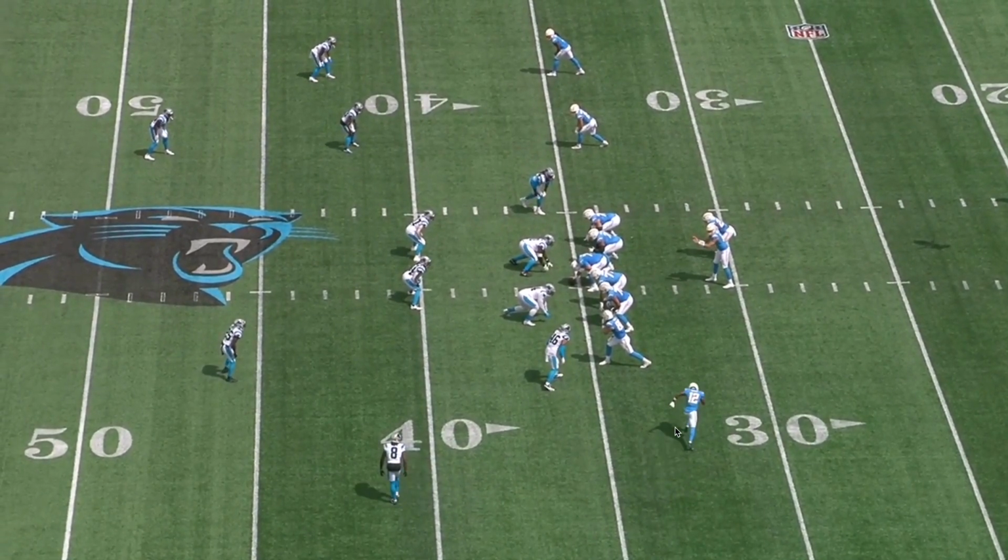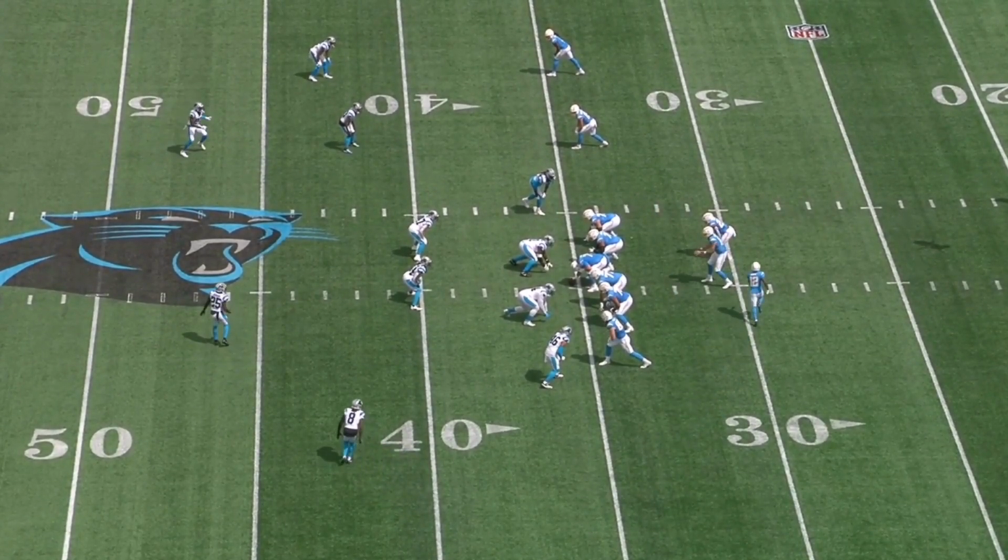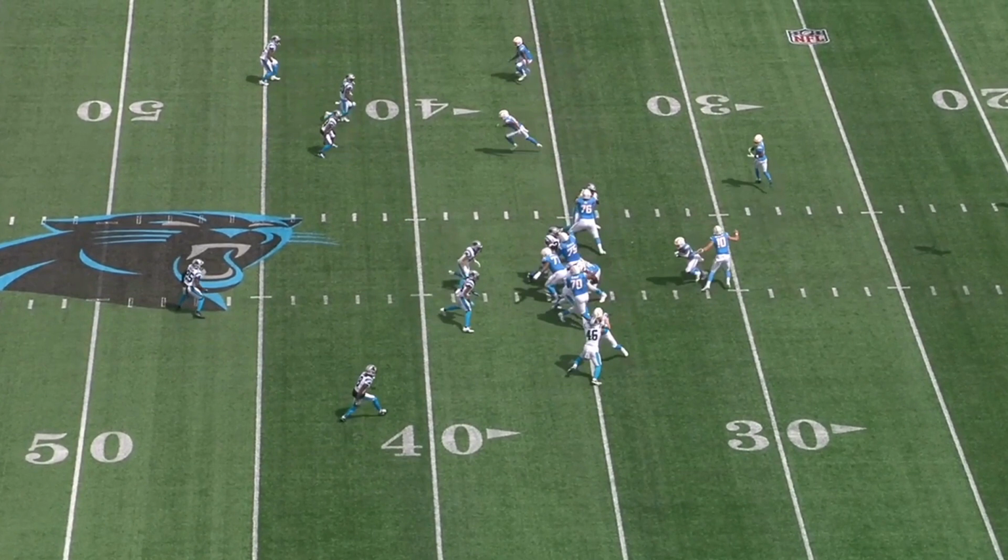Another motion, and I don't know if he's going this way or going to go behind, but again, motioning over, going behind the play. Good job again. You do that, you try to get him flowing this way, and then you're running the ball back this way. So let's see where this one plays out.